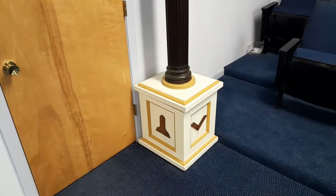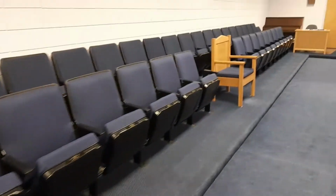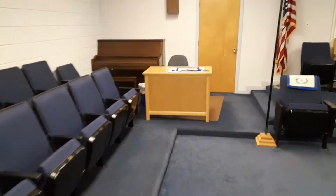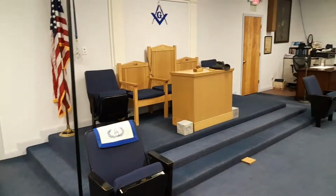Going back there, and there's the other column there. I like all that there, and going around the bottom. And your globe. Chairs are comfortable. Actually, no, I sat in one tonight. You can see the chair here in the north. Normally we use that for Eastern Star. And got a piano in the back. I was hoping we had a piano player today, but we didn't have one. But that's fine. Right up here is where the master would sit.